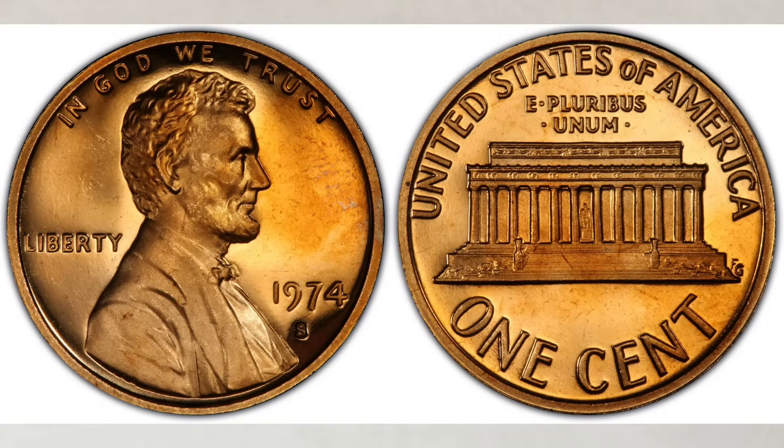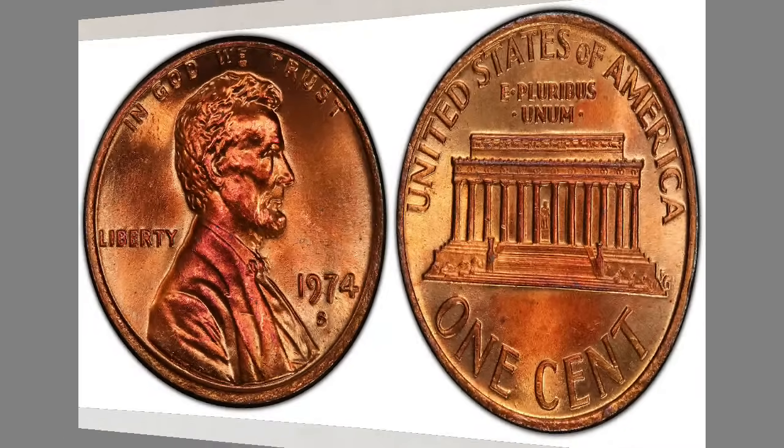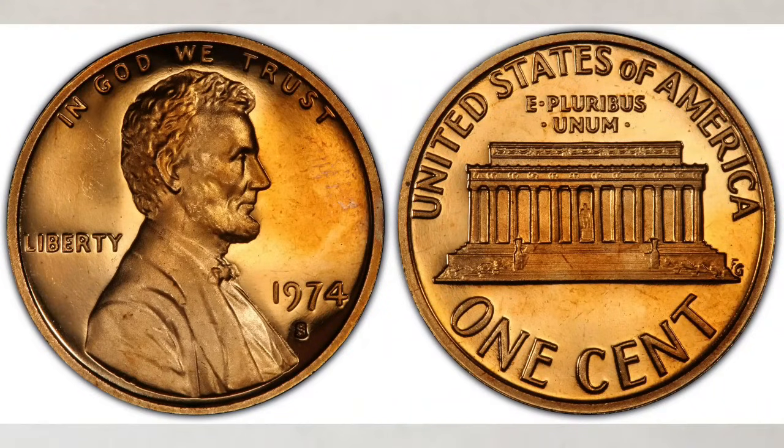The proof and regular strike 1974 S penny can be distinguished this year only by the finish, since both coins will bear an S mint mark, as we've mentioned before. You can see it easily in this picture: regular finish and shiny proof finish.